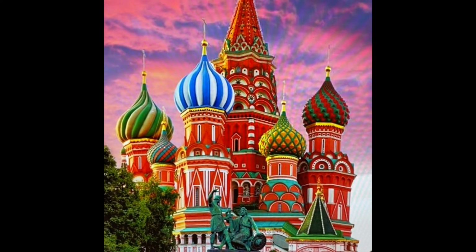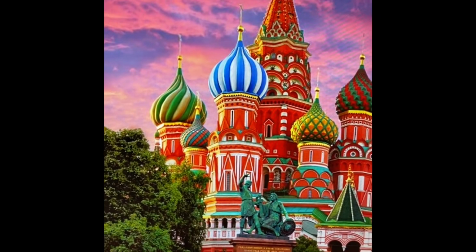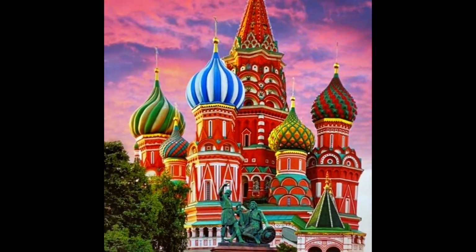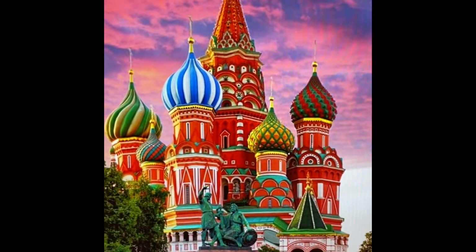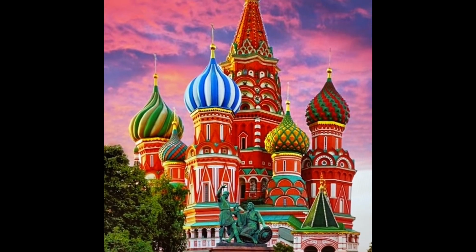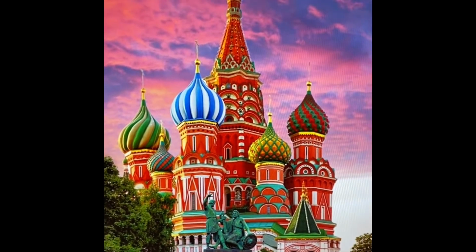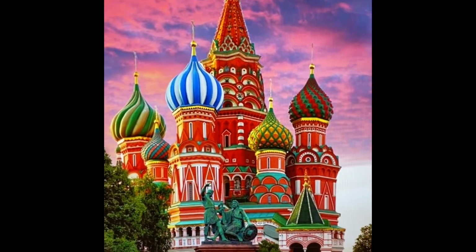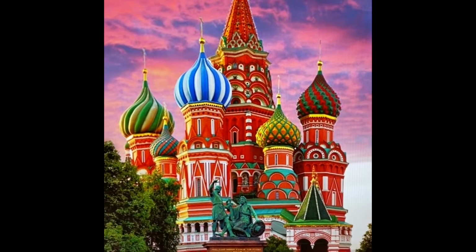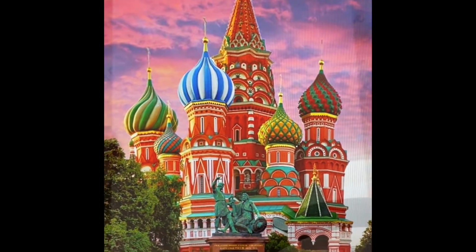All right, so if you go see this today, this is located in Moscow, Russia, in the Red Square. And it is a museum today. So I hope you found this as interesting as I did, and that it just is a starting point for some other artwork that you might make in this design. All right, let's get your pencil and your paper and let's draw this.